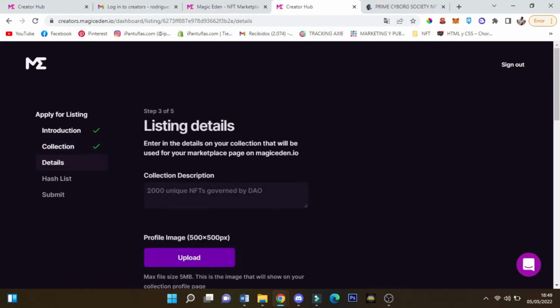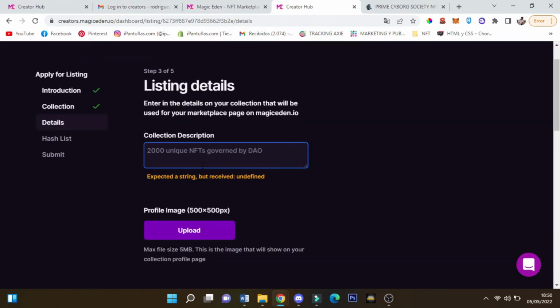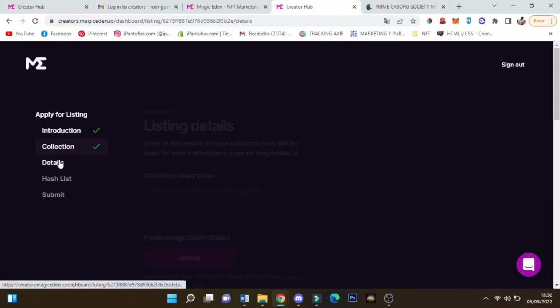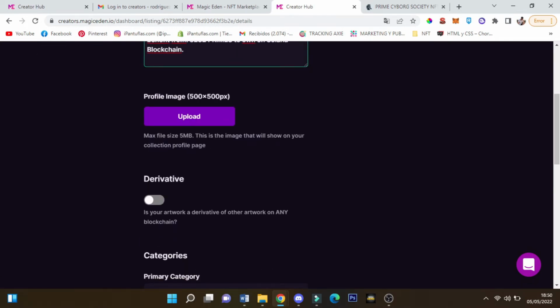To start, we're going to put our collection description. I recommend using a short one, but you can put what you want. To continue, we're going to upload a profile. We can use an image or a GIF. This is important, as a GIF can get more attention from investors.